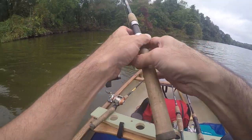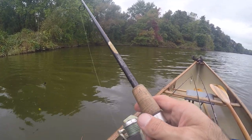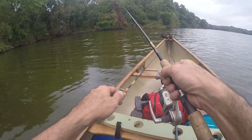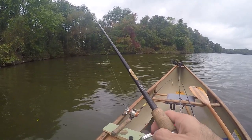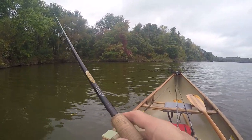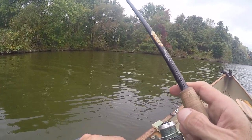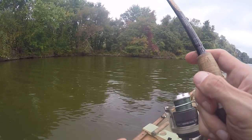Core Creek Lake, I guess it's called. For the first time, I was gonna go to the Delaware, but it was really high, so it wasn't good conditions. I'd rather fish still water than go up there, even though this is my first time here. I didn't really do any recon on this place, but there's some timbers over here we can fish.